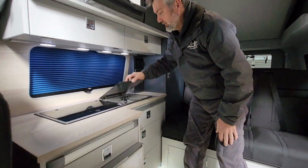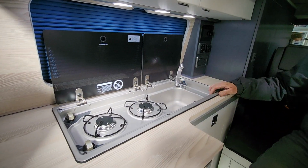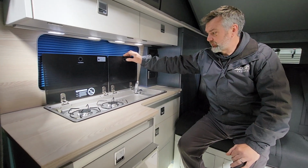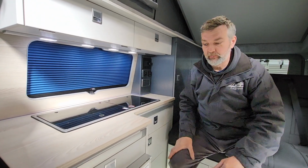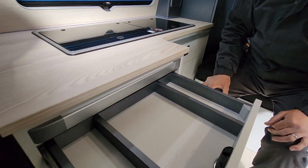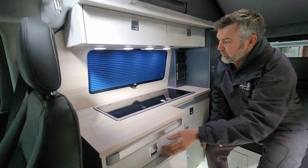Next, we've got twin hob and sink up here. So we've got two rings and a cold water tap. You can have hot water as well. There's an optional extra, but that works really well. To be truthful, you've always got a kettle on the go anyway, so hot water's always normally close by. Then we've got a nice cutlery drawer and keep all your bits and bobs in there. It's always very useful, usable.